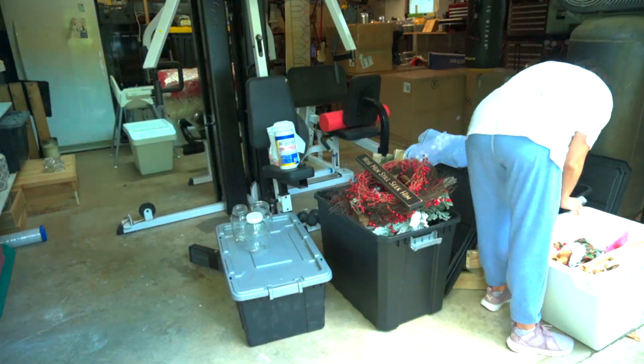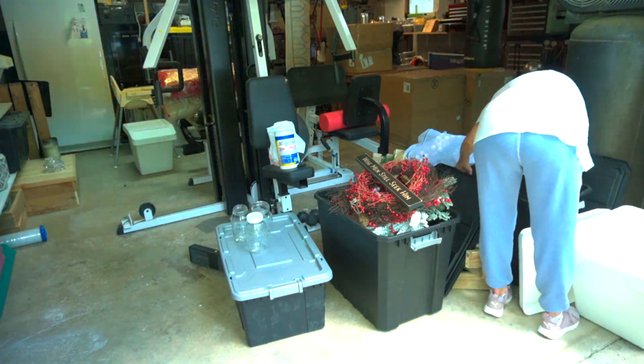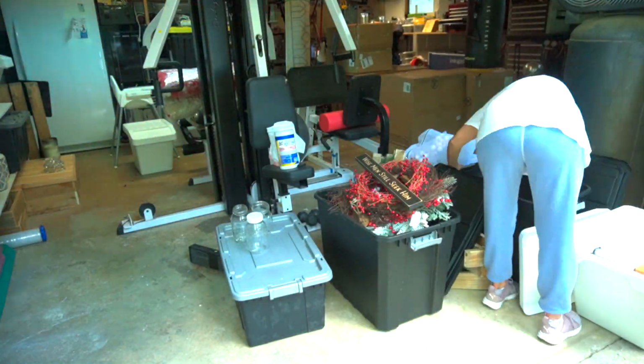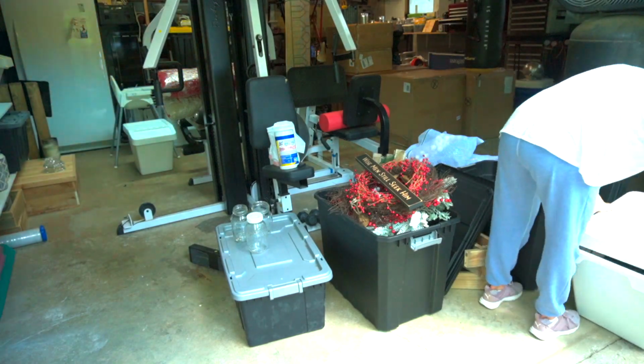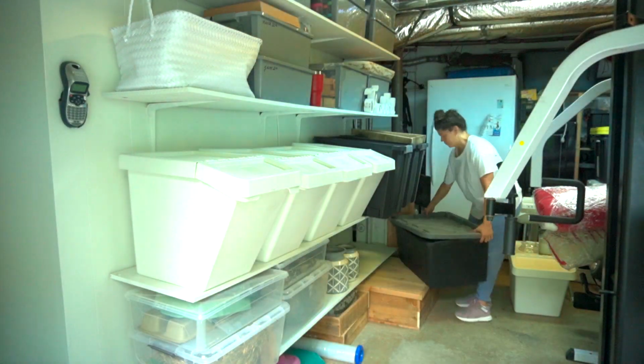But for now, it was just basically tidying up and sweeping the floor, and that's one great way that you can begin to tackle those bigger projects in your home: just start by taking 1 to 2 hours and tidy up that space.